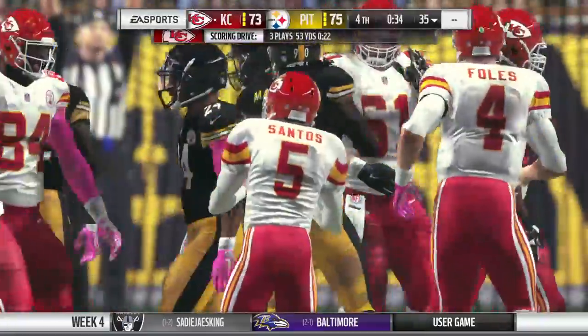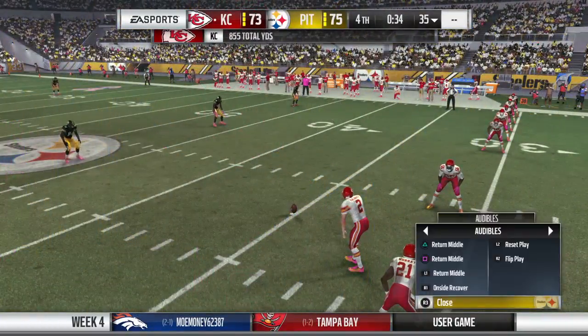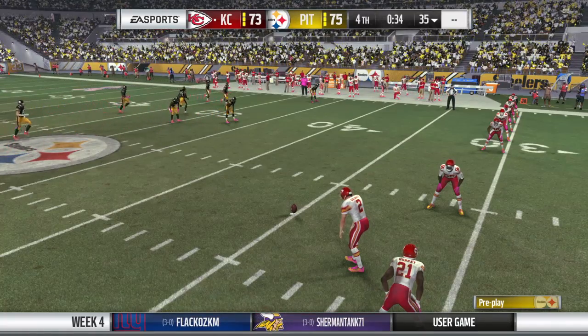Yeah, part one of the equation done. Now they need to convert, then get that onside kick. So still a small chance here with a little over 30 seconds to go, but they're definitely going to need this one to bounce their way.